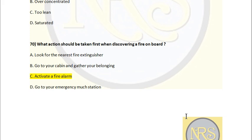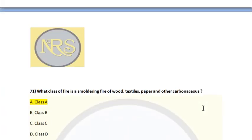Fire: find, inform, restrict, extinguish. So second, once you have found the fire, you have to inform, you have to raise the alarm. So for question number 70, the correct answer is option C, activate a fire alarm.